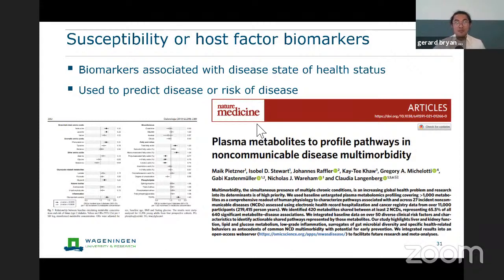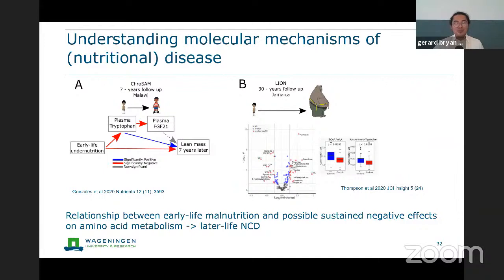And we can hopefully publish in Nature Medicine. Let's see. But yeah, so this is another example of the use of metabolomics, which we will have further discussions on in the next 2 weeks. This is an example of my own research.